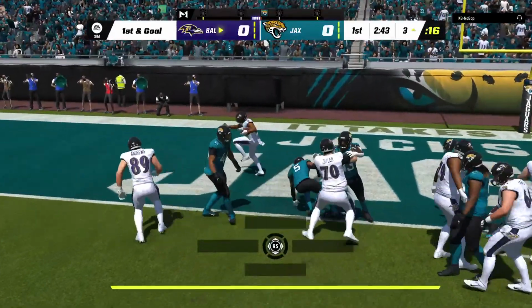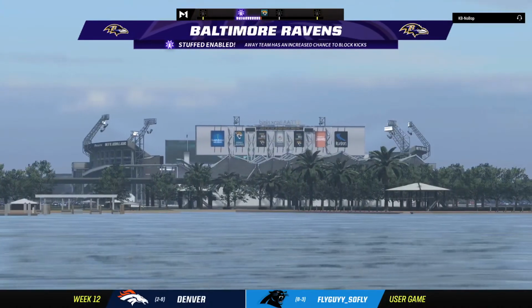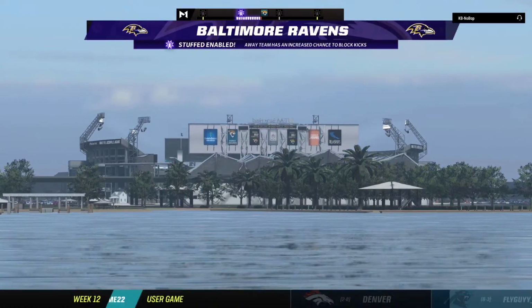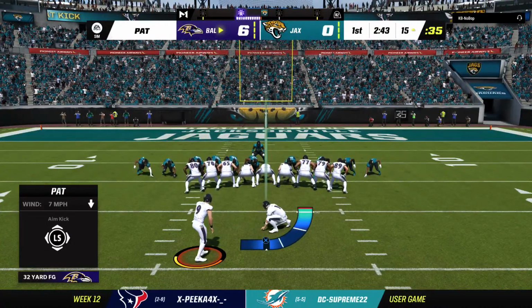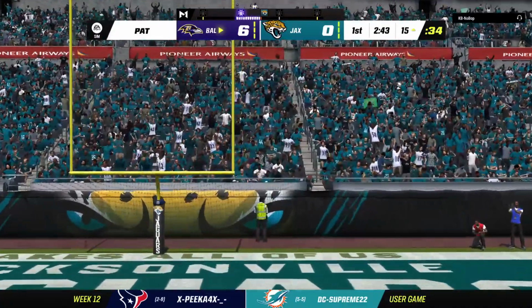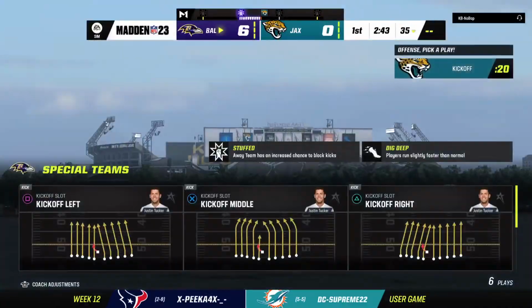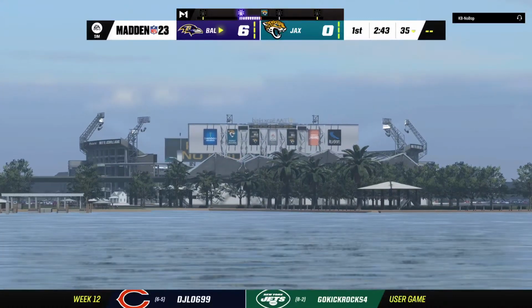Dobbins. Touchdown, Baltimore. Justin Tucker for the extra point. And his kick is no good. An inauspicious start here, kicking-wise, as this one stays a 6-0 game.